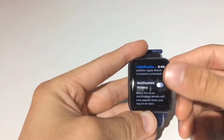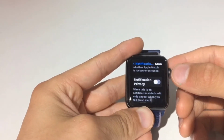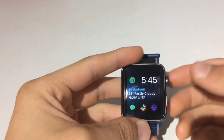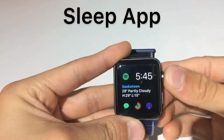And also you can turn on notification privacy, so the details of your notifications will not show when you tap on an alert. So probably the biggest feature for watchOS 7 is that there's a new sleep mode.